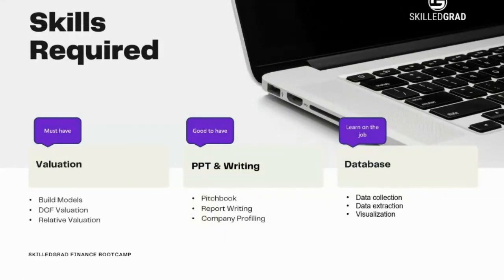In terms of skill set required, what are the skill sets required? This is the skill set required for somebody who is a fresher getting into that profile. The requirement could change as we grow into that particular profile. So what are the must-have skills, those skills that companies definitely look out for when they are hiring? You should be able to build models. Financial models is what you should be able to build. You should be very clear with your concept of valuation, both the DCF valuation and the relative valuation. So these are must-have skills.